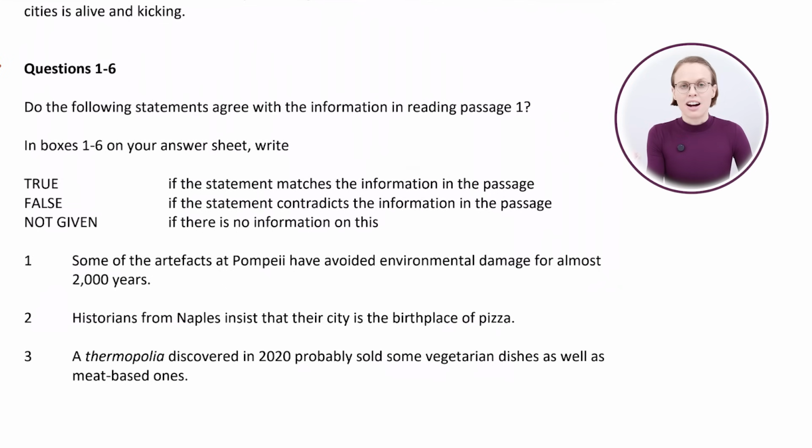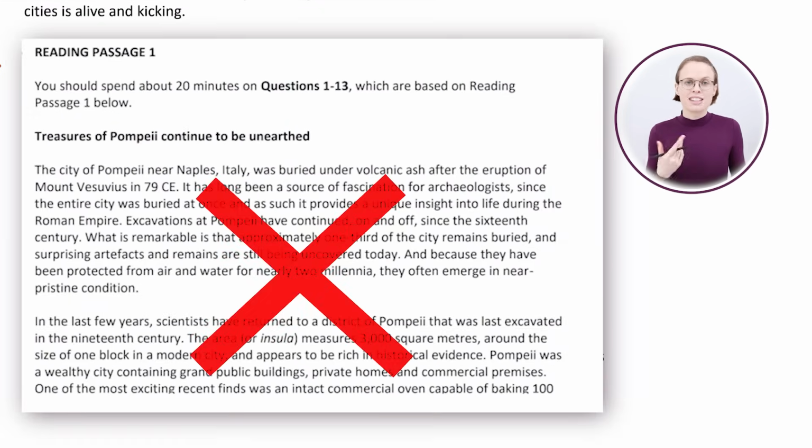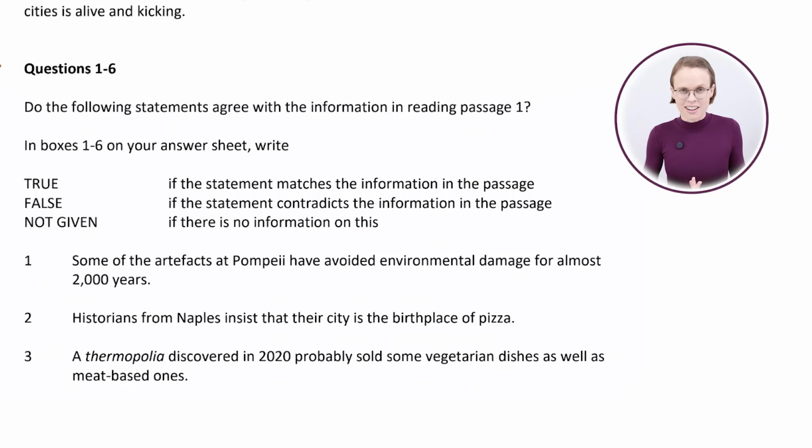When you start your IELTS reading test, don't start by reading the passage first, because at that point you have absolutely no idea what the questions are about. And this means that you don't know what you need to look for in the passage. And so you waste valuable time if you read the whole passage in detail. That's why we now start with the first question.